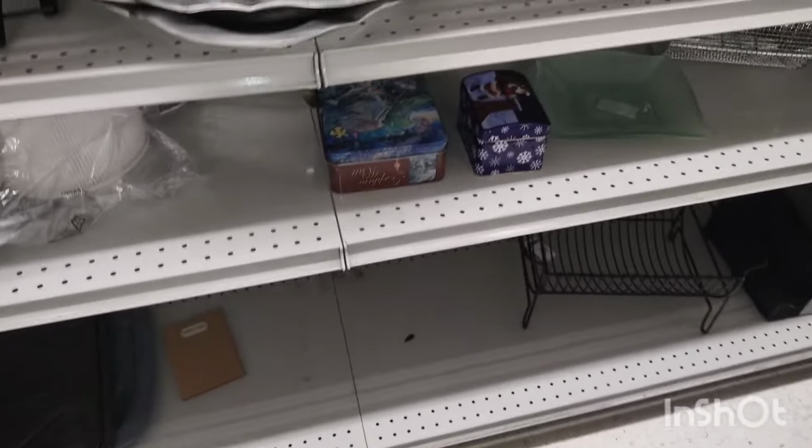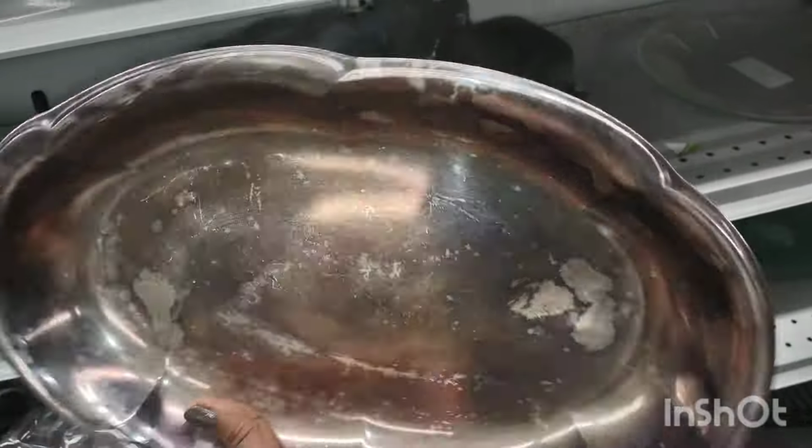I think that was a holder for your seasonings. Silver plate.